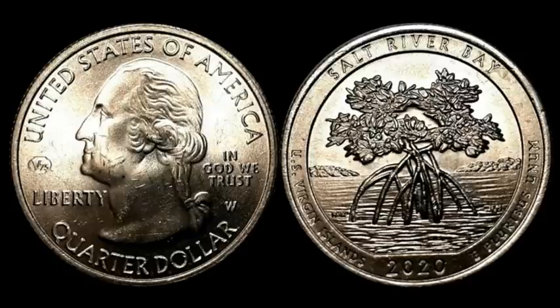The next best performing coin on the list is going to be the Salt River Bay from 2020. This is another V75 Privy. Same as the Weir Farm, we're seeing strong, consistent sales of this particular coin in that $10 to $15 range for a nice mid-state grade type coin. Circulated examples are still in that $8 to $10 range.